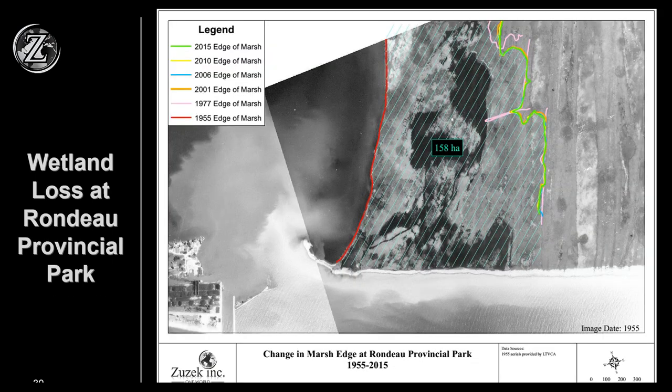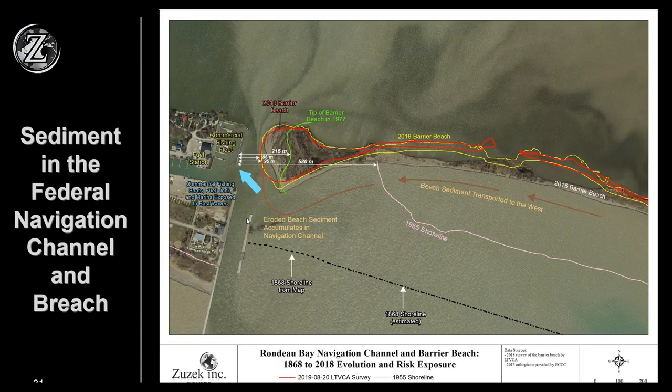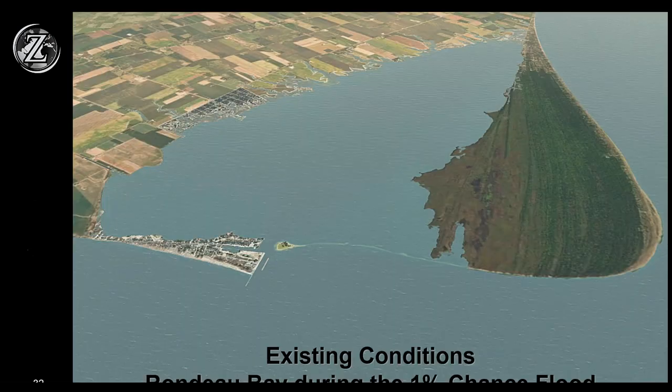And just looking a little more zoomed in on a current aerial today, we've got a problem in that this infrastructure, the navigation channel, is not connected to anything anymore. We have all this wave energy coming in, sedimentation in the navigation channel. Right now, the barrier is breached as well, or was breached the last 2 years. So what do you do? And our recommendation on this one, again, is more of an innovative, transformative approach.